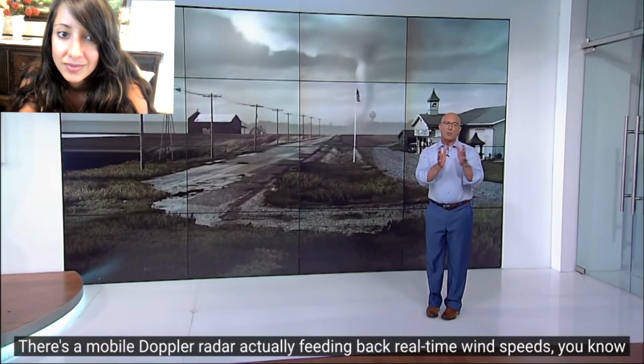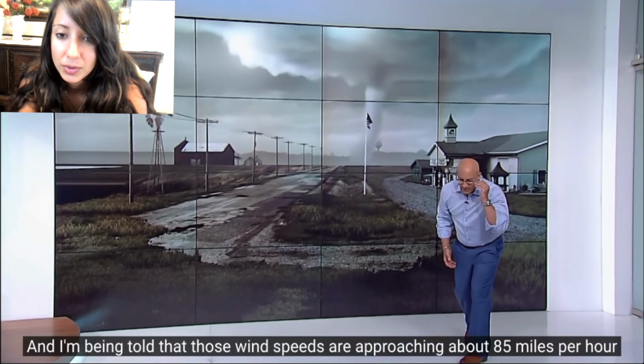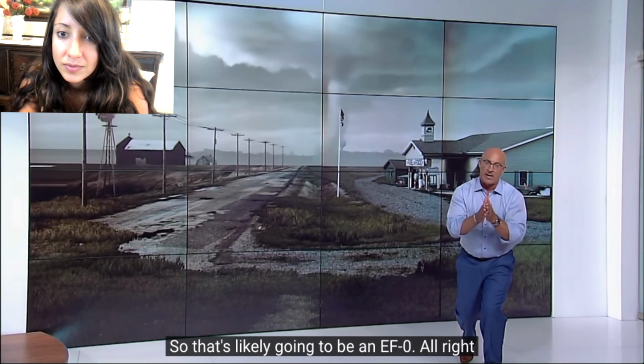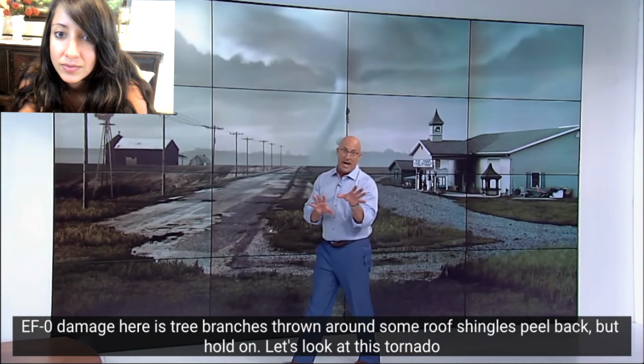Today, there's a mobile Doppler radar actually feeding back real-time wind speed. And I'm being told that those wind speeds are approaching about 85 miles per hour. So that's likely going to be an EF0. All right, EF0 damage here is tree branches thrown around, some roof shingles peeled back.